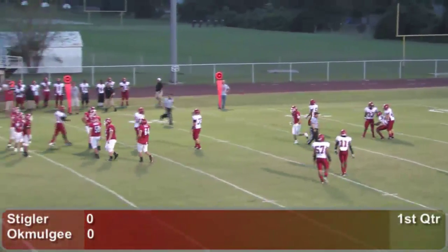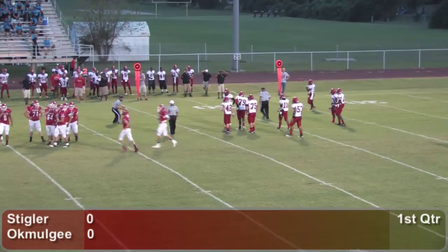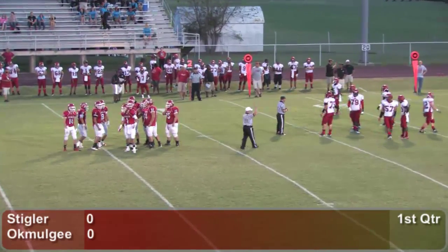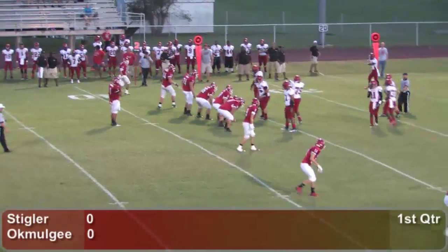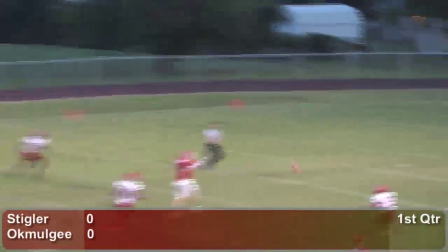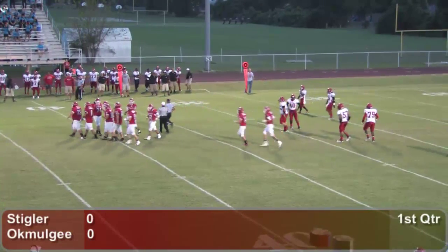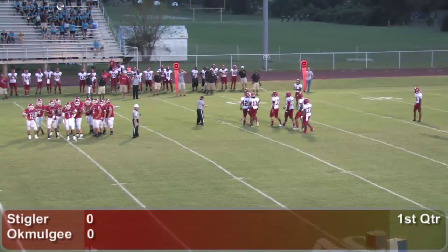Ball incomplete, almost intercepted. So it'll bring up second, and it's still about 14. Pass was incomplete. Bagby on the almost interception, but falls incomplete. Intended for number 1, Dylan Bryant was the intended receiver.